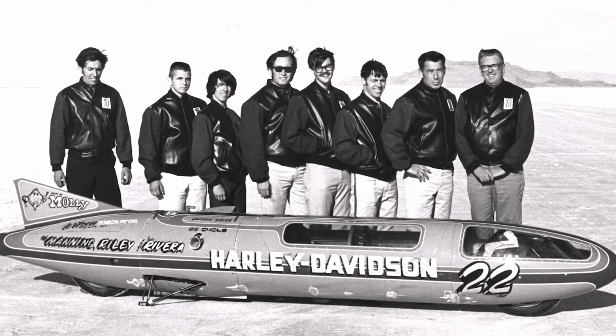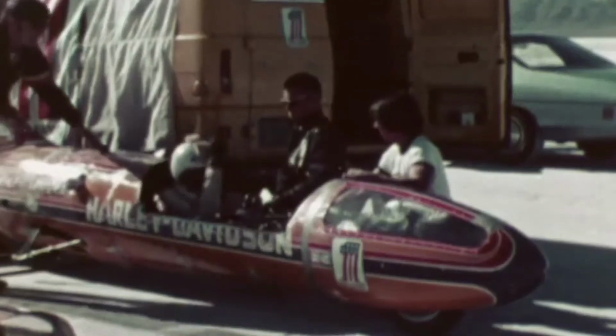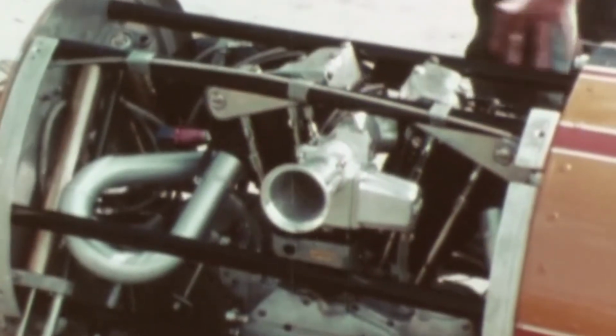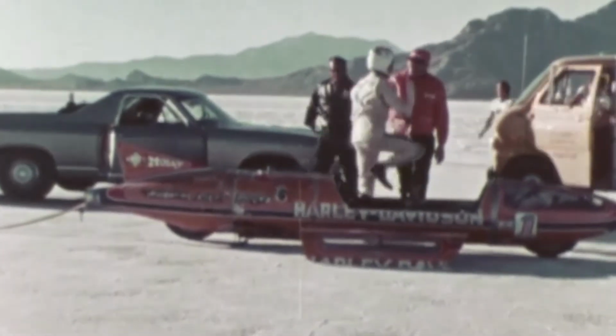One monumental point in Sportster history really is the Sportster Streamliner. In 1970, a group of 4 guys developed this kind of long cigar-looking rocket run on a Sportster engine. The first time you look at it, some people might say, that's a motorcycle? It is. You're talking about a Sportster engine going 265 miles an hour and basically kind of crushes the land speed record for its time. A new motorcycle world land speed record.